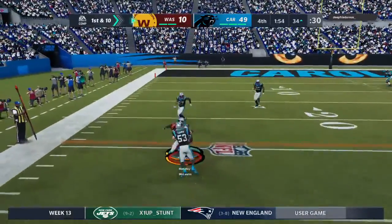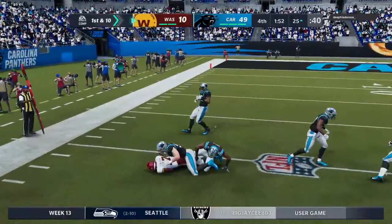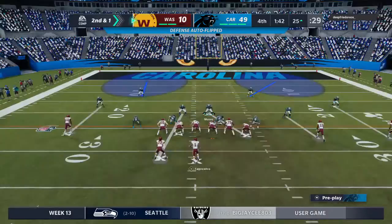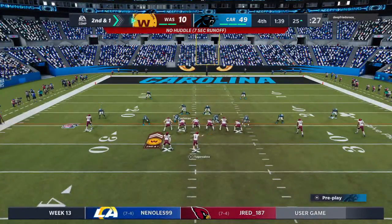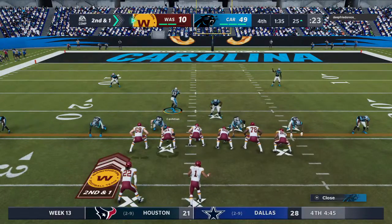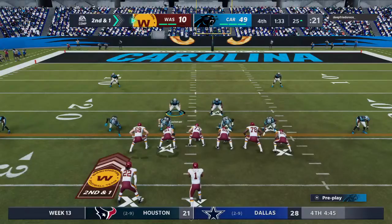Here's a 1st down throw that's complete. And this will leave them a yard short. Nice pickup of 9 yards on 1st down. To Terry McLaurin. That last catch short of the marker by just a yard leaves them with a very manageable 2nd and 1. At the Panthers' 25-yard line.